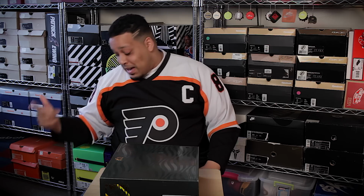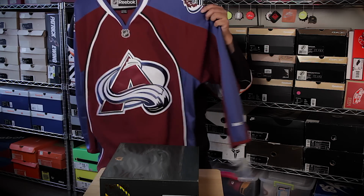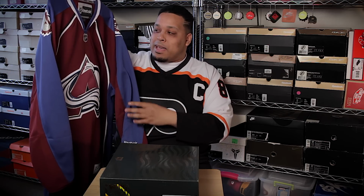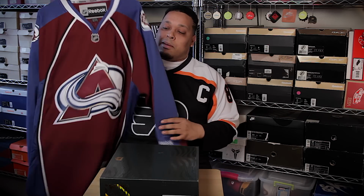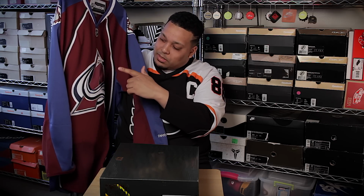Sticking to the hockey theme, I actually picked up my second favorite team behind my Flyers, the Colorado Avalanche Reebok jersey. It's kind of like a Swingman, their version of Swingman. The materials are not that good, but it's pretty dope. I think this is one of the dopest logos in NHL history, man.